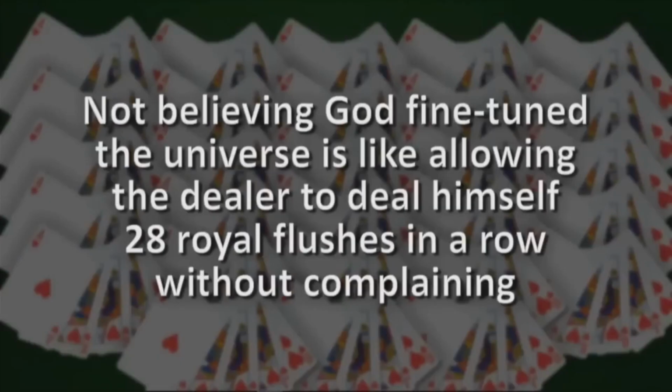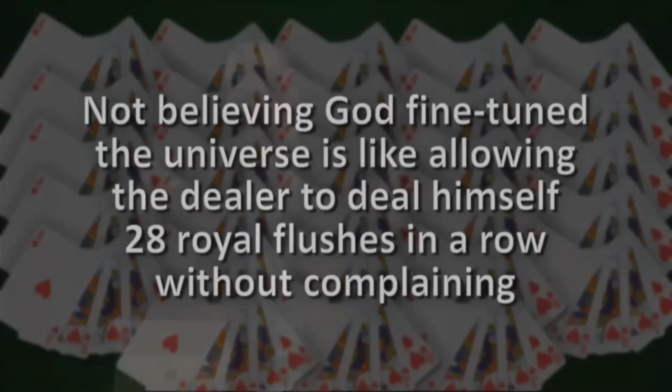Now, if this happened to you, you're gone two royal flushes in, right? If it happens twice, you're out of there. Yet these smart people would allow themselves to be dealt this 28 times and still say, yeah, this is the way it is. I guess I'm unlucky.